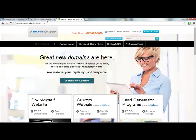Well, the biggest reason is the cost, right? Network Solutions cost, I believe, $34.99 for a URL, while GoDaddy is $12.99. However, if you are a first-time GoDaddy purchaser, you can get your domain name for like $2.99, sometimes $1.99. And then you, of course, also need the hosting, which with GoDaddy is much less than Network Solutions also.